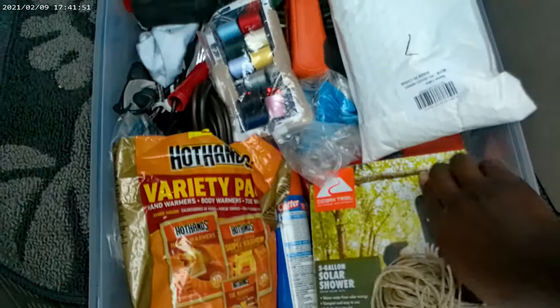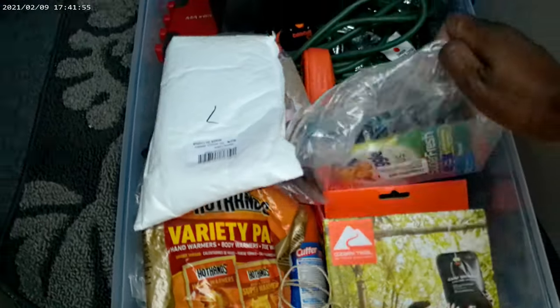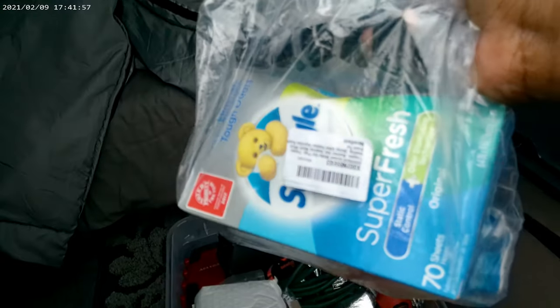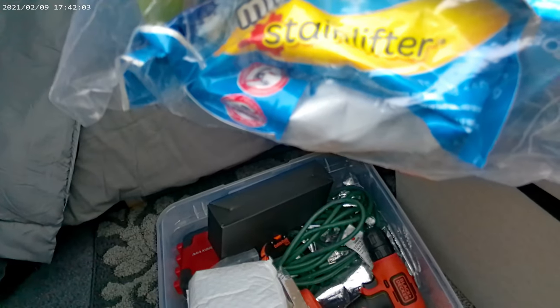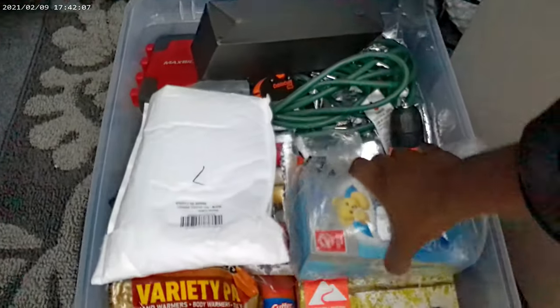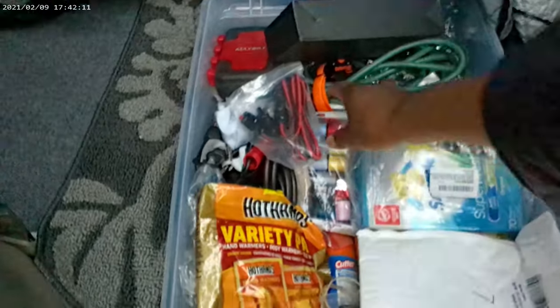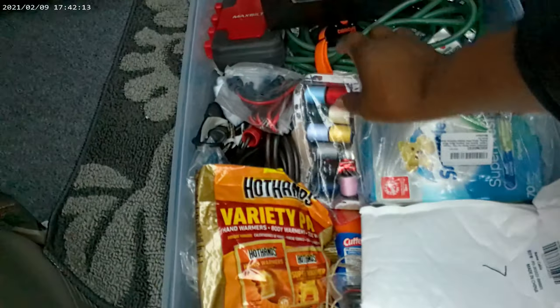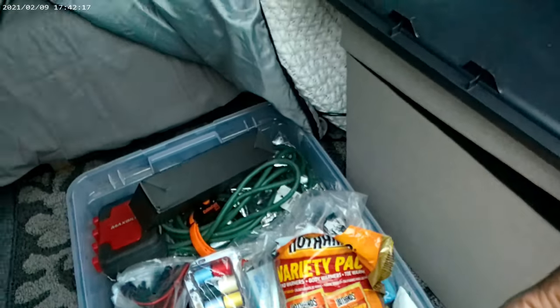And I want to put this back in neatly, so it'll store it neatly. And then this is my washing stuff. I got my dryer sheets and my detergent, you know, I'm out and about, and I gotta wash my clothes. And then I have a little sewing kit and hand warmers, feet warmers, body warmers, okay?